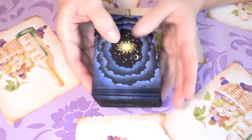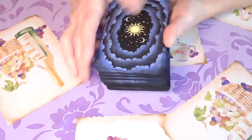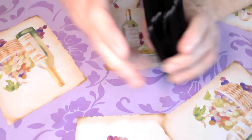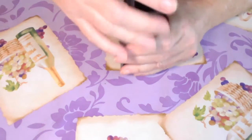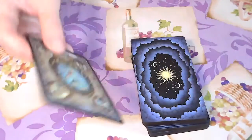I did read with it during my Halloween party, which was tarot and tall tales. And anyway, it is a wonderful deck. And I'll go through the cards again. I don't have these in order, but you can kind of get an idea of the cards.